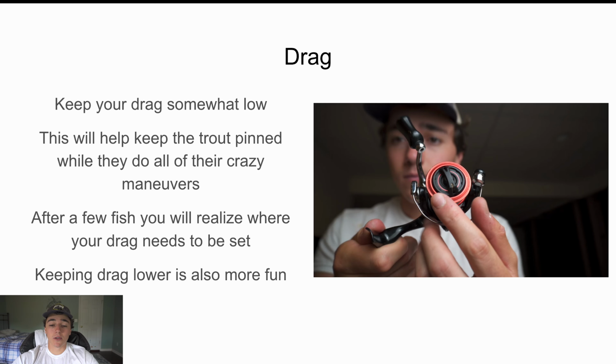So drag is a very important factor when fighting a fish. For trout, I tend to keep my drag a lot lower because you don't want to overpower them. Like I said before, you could rip their mouths. Keeping the drag a little bit lower is going to help you keep them pinned and have constant tension on them, especially when they thrash and jump.